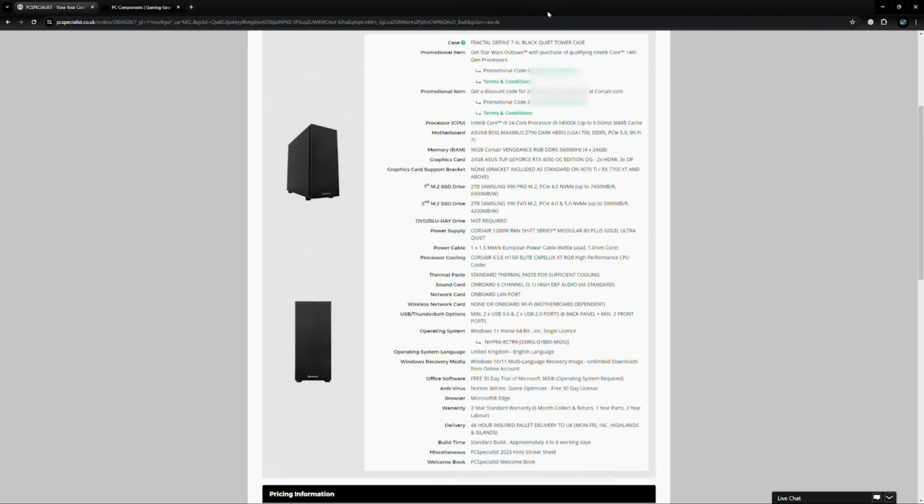So this is our system. So the case, we've got the Fractal Define 7XL Black Quiet Tower case. We've got the Intel i9 24-core 14900K. We've got the Asus ROG Maximus Z790 Dark Hero motherboard. 96 gig of Corsair Vengeance DDR5 RAM. We've got the RTX 4090 from Asus. We've got two 2 terabyte hard drives. We've got the first one, which is a faster one, and the second one, which is still like super fast. Two of those. We've got a 1200 watt power supply, ultra quiet. We've got the Corsair iQ RGB CPU cooler, Windows 11, all the other good stuff.